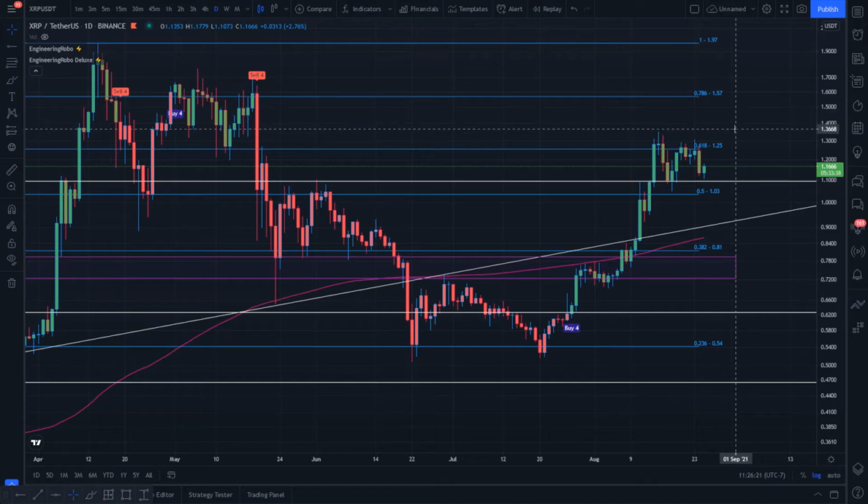So overall, we're looking very bullish, as I've been saying. We got price action come above the 200 daily moving average, again suggesting some longevity in this uptrend, suggesting the buy pressure in play. We even have EngineeringRobo bullish on price action since the 27th of July, coming out of that interaction with 62 cents after that very bullish bounce and interaction with 54 cents, that 0.236 fib level.